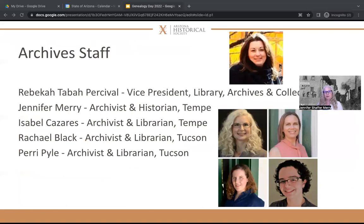The staff in both locations, we have 2 archivists in each location. Myself and Isabel are here in Tempe, and Rachel and Perry are in Tucson. We are overseen by Rebecca Tabo Percival, who is the Vice President of Library Archives and Collections.